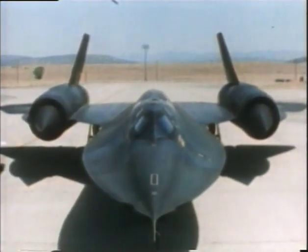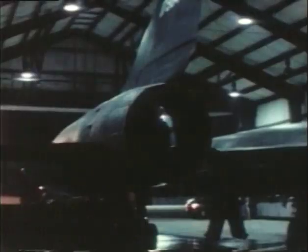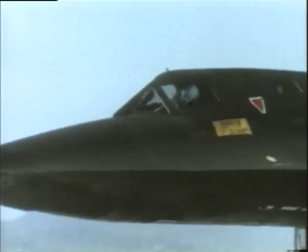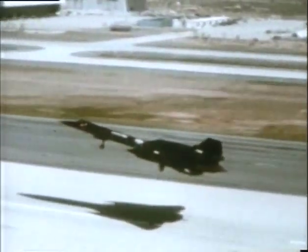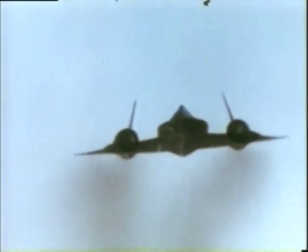Stealth began with the SR-71 Blackbird, a spy plane built in the 60s by the Lockheed Corporation. Its only apparent defense was to fly higher and faster than the enemy. But the plane had a secret advantage. Its streamlined shape was stealthy. Although the Blackbird is a large plane, it looks small viewed head-on, the way radar sees it.